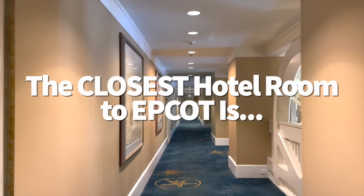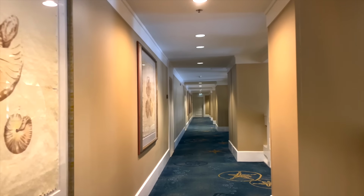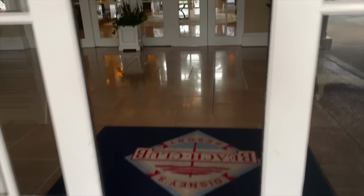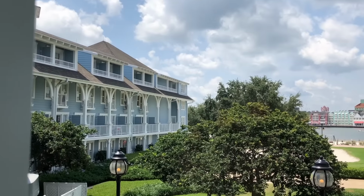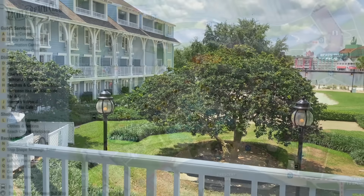Now, did you know if you're staying in a hotel near a park, you're going to want to know where all the secret doors are? You know how at hotels they have those emergency exit doors that usually are at the ends of the building with the stairs and stuff? Well, there's one of those doors at the Beach Club Resort that is very, very important. And if you're planning on walking to and from Epcot from this hotel, then you need to know about it.